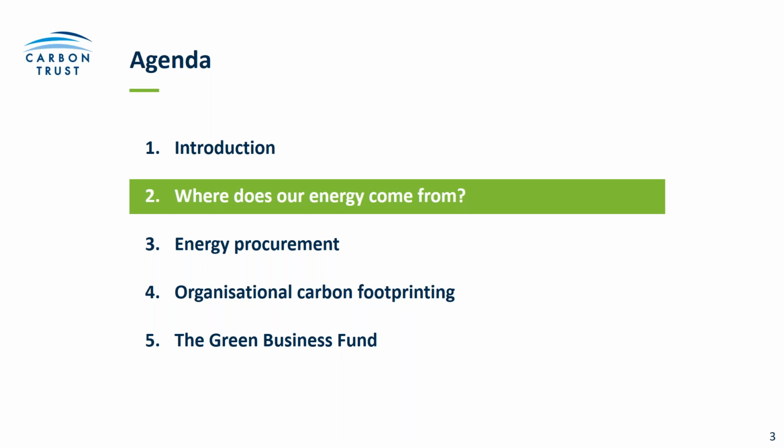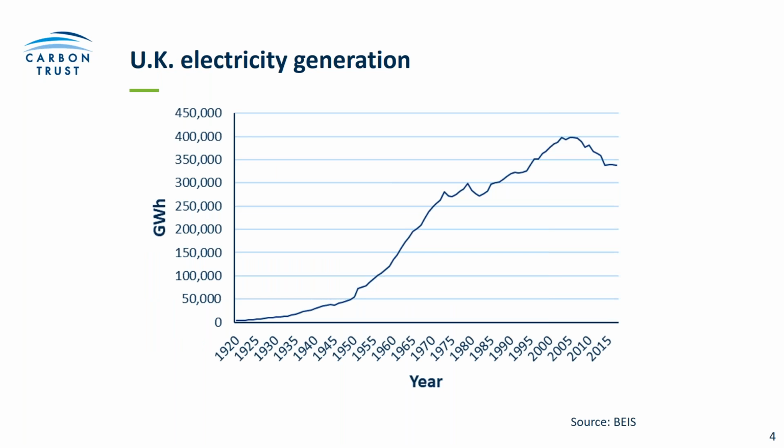So the first part of my webinar, I'd like to go through where our energy actually comes from and I wanted to begin by looking at the UK's electricity generation from early on in the 20th century to present. So what we're looking at here is gigawatt hours of electricity consumed, and in terms of years, this does look up to 2017, although it doesn't show that on the x-axis on the bottom. And I think what's really clear to see probably from everyone is that electricity generation has risen considerably throughout the 20th century, and it actually ended up peaking in 2005, and since 2005 has reduced somewhat.